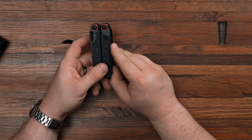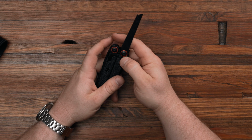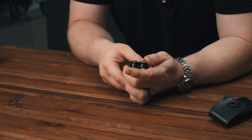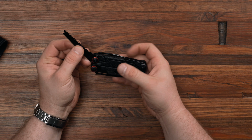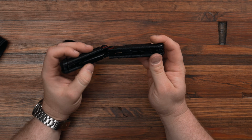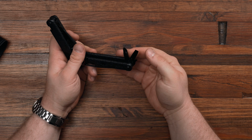Somebody was talking about the patent on the Leatherman Wave expiring recently, which is why we saw an Ozark Trail version of the Leatherman Wave. Harbor Freight made the Gordon version. And now we have SwissTech making their own version, which has the same locking mechanism, the same approximate shape. It does not have a pocket clip, but it has the same tool set. Maybe?